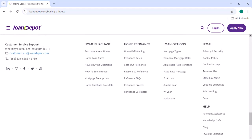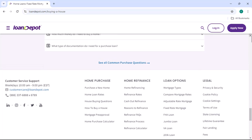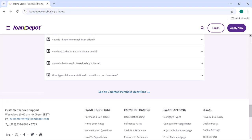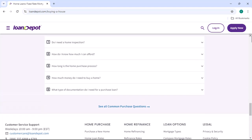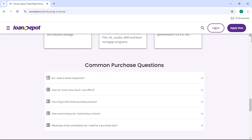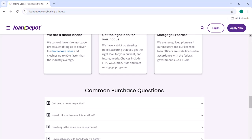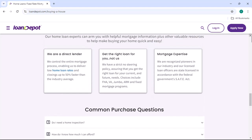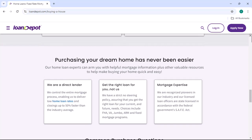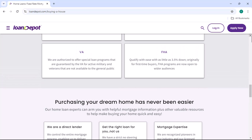Next, make sure your application is complete and accurate. Double-check all the information you provide to avoid any discrepancies. Even small errors can cause delays. Maintain good communication with loanDepot. If they request additional information or clarification, respond promptly. This will keep the process moving forward. Finally, be patient. Even with the best preparation, there are some factors outside of your control. The lender needs to conduct its due diligence, and this takes time.